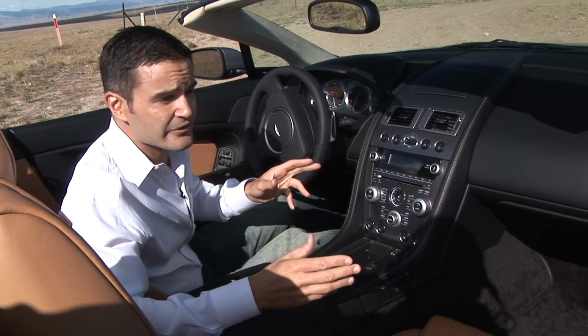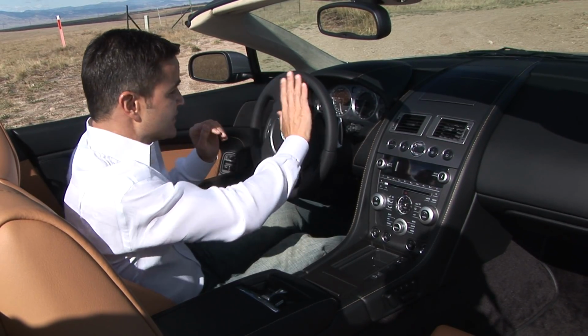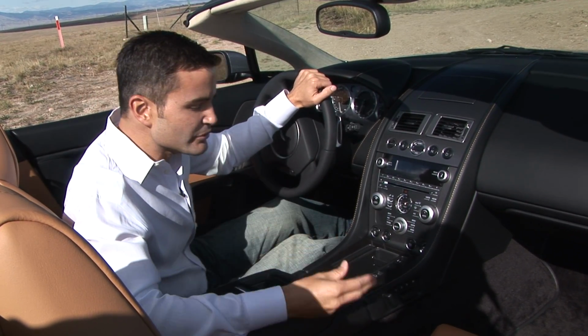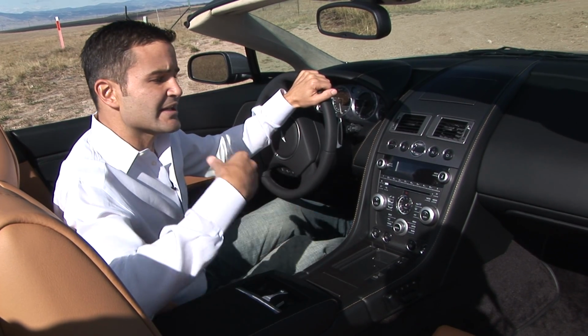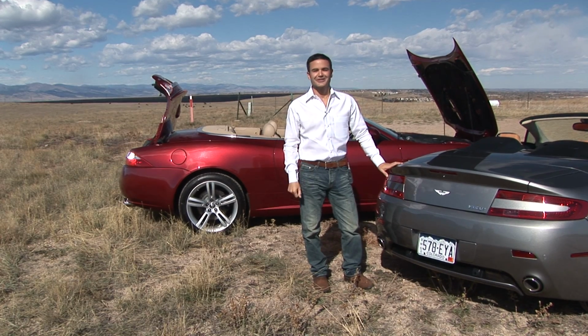And the Vantage's interior is much more daring, and it's full of exquisite details, like the aluminum instrument cluster. It's beautiful, and it really is quite dramatic and makes you feel like you're driving something incredibly special. Round two goes to the Aston.